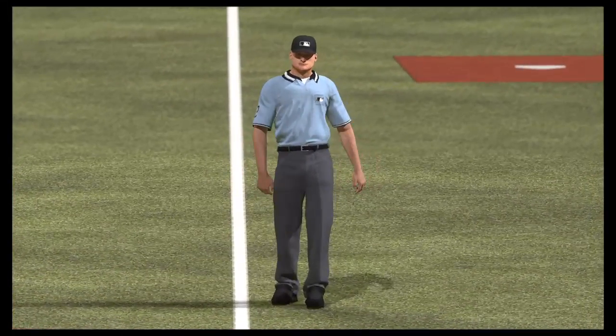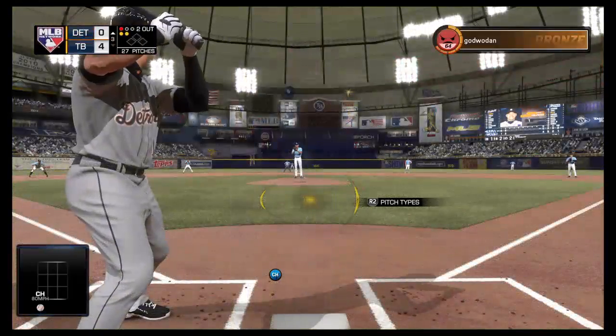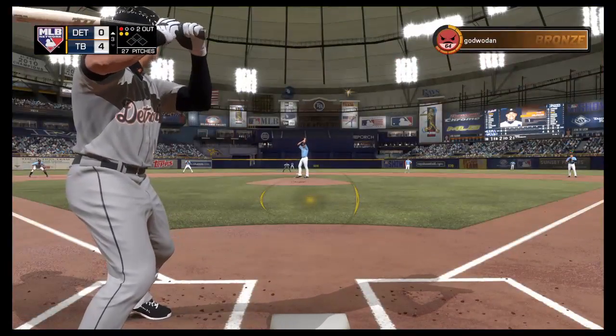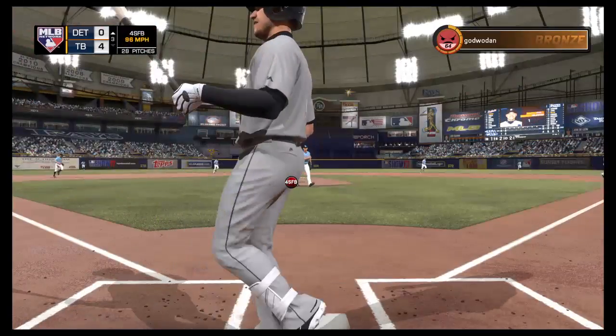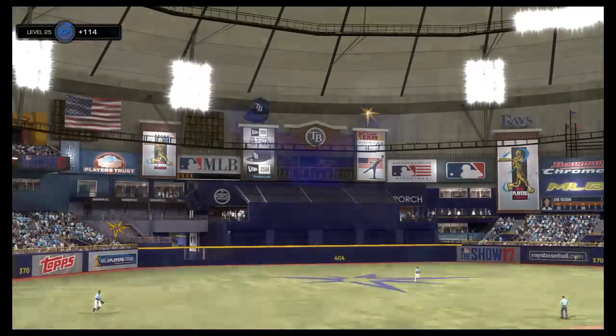Nice job. Checked his swing there. Did he go around? No, says the first base umpire. Ball 1. Now a fastball swung on and missed, and that is out number 3.